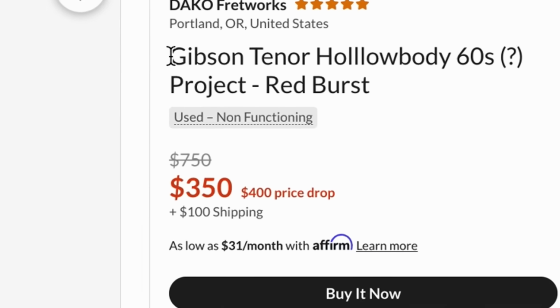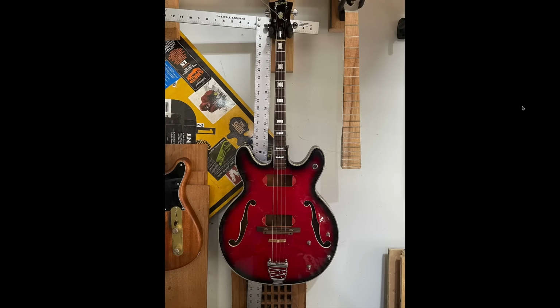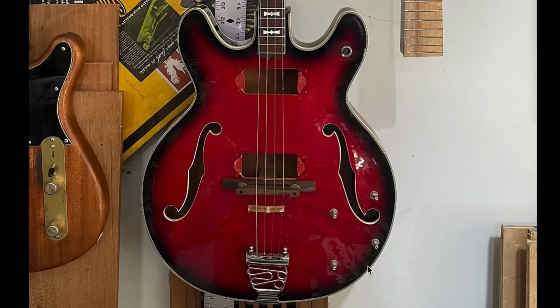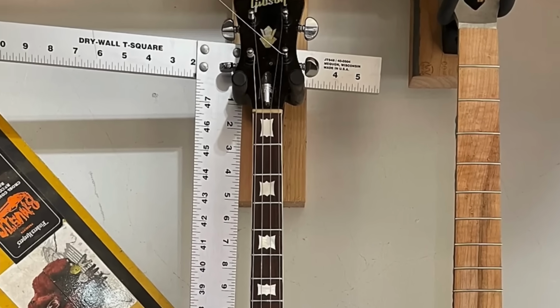Here we've got something advertised as a Gibson Tenor hollow body 60s. I actually had somebody email me about this because they thought it'd be good for Trey Tuesday. I think we can all agree at first glance, that's definitely some sort of an import body and the neck looks very strange and weird. A lot of people probably think this thing is fake.